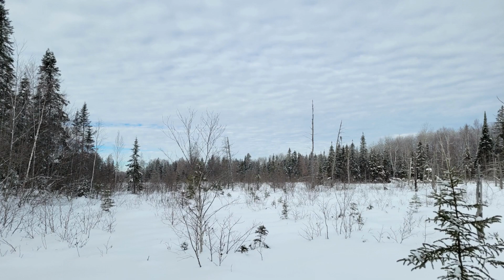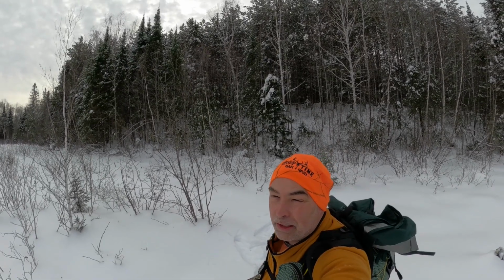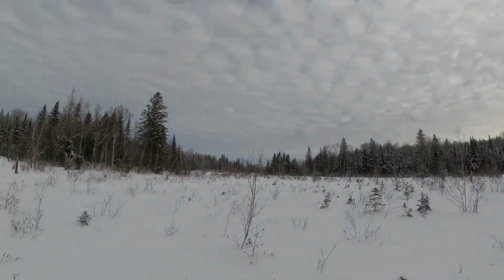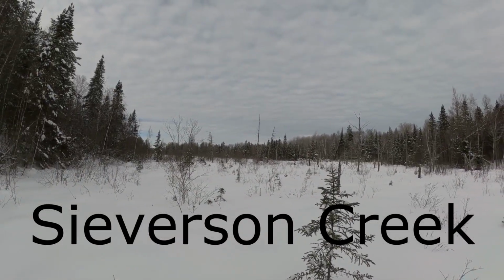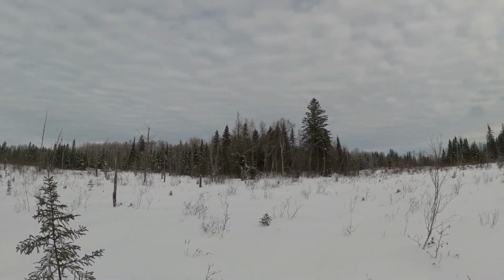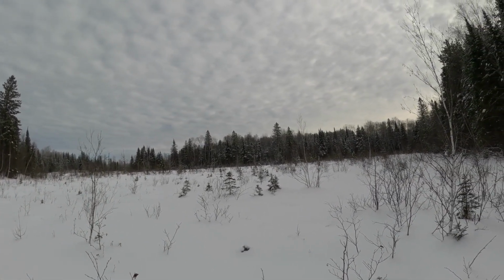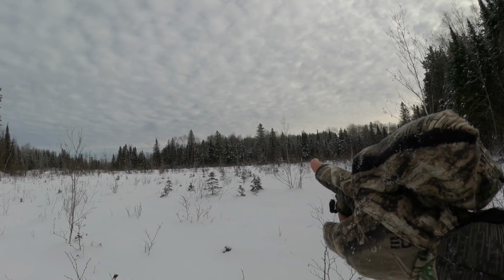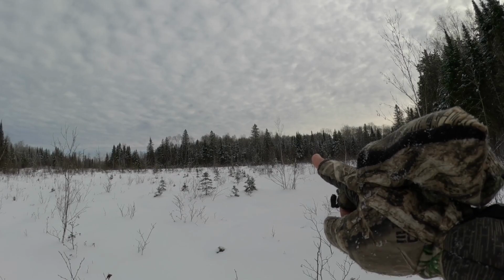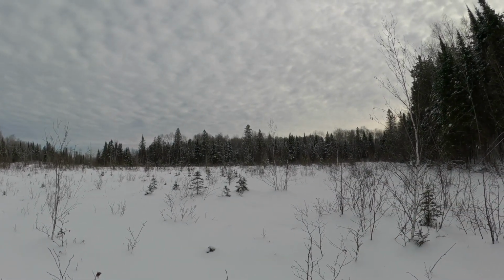We made it. Came down that hill right there, and here we are. We're into the creek. Wow. Now, according to the old map, right over there is another faint trail that basically leads back to the way out.